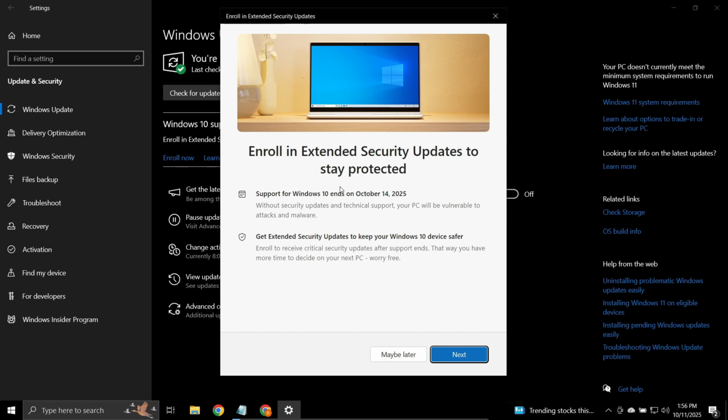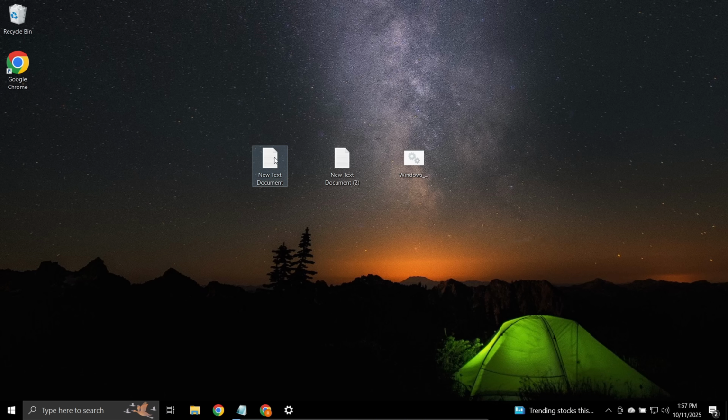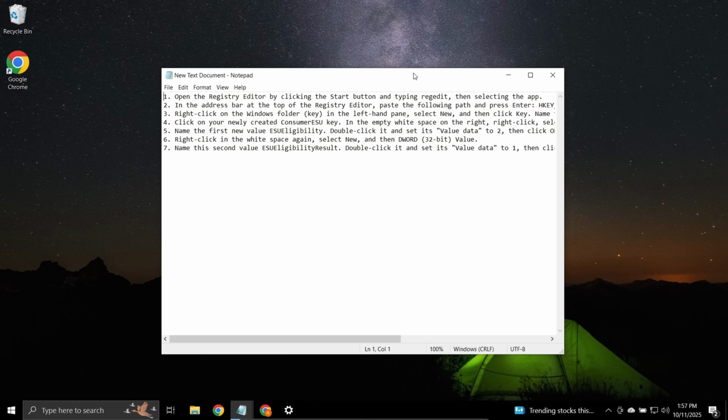Now we are back where we were earlier, so same procedure, just click next. And since I've already done this on this Microsoft account previously, I won't do it again, but it's the same process as we just went through. So enter your email and password, enroll in the updates, and then log back out and use a local account like in the previous steps. And that's it.